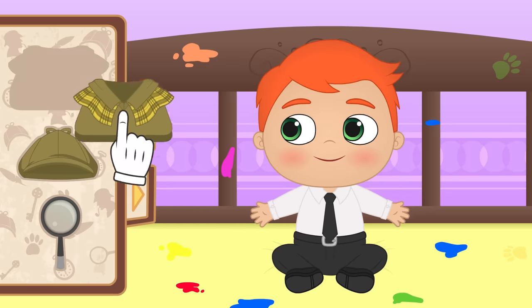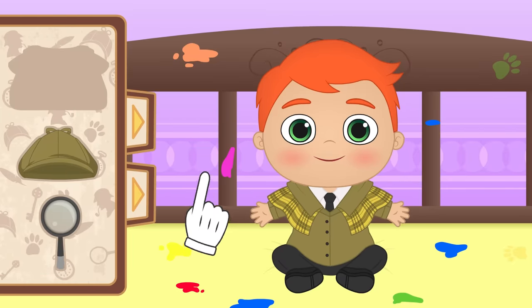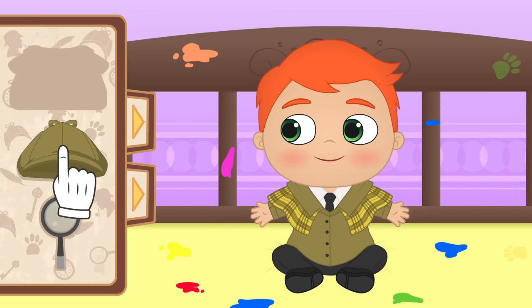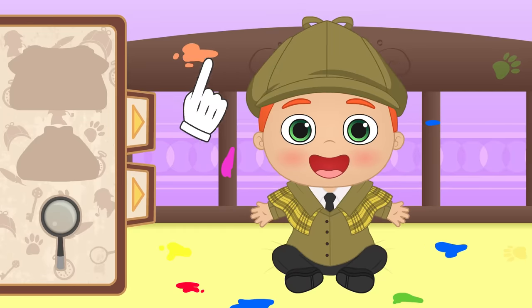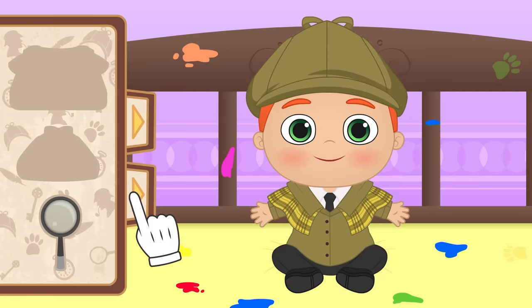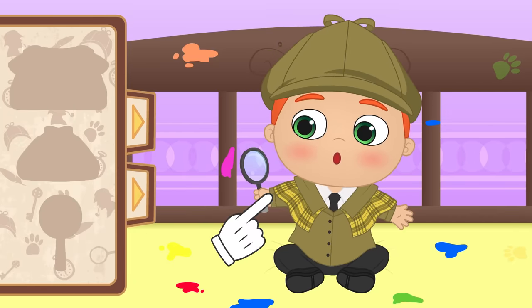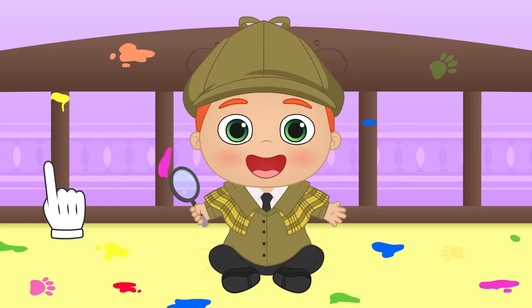First, we need to see how the trench coat looks on you. It looks good! You're going to be a very elegant detective. I'm sure this matching hat will also favor you. But if there's something a good detective can't miss, it's his magnifying glass. Great, Alex! You're fully prepared to find the person who made this mess.